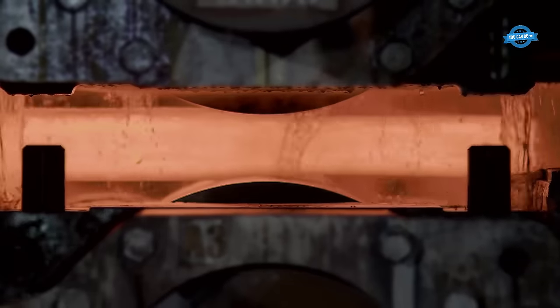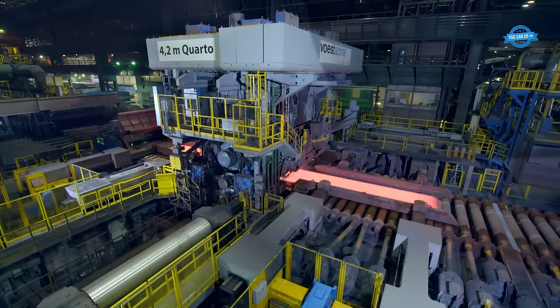The mill ensures optimal deformation, finest microstructure, and superior material properties, making it an investment in the future of plate production. It stands as a guarantee for high productivity and availability for decades to come.